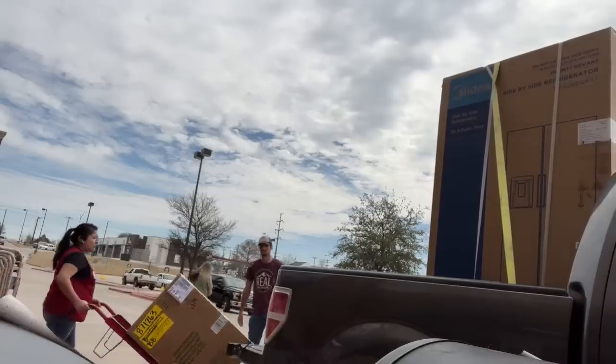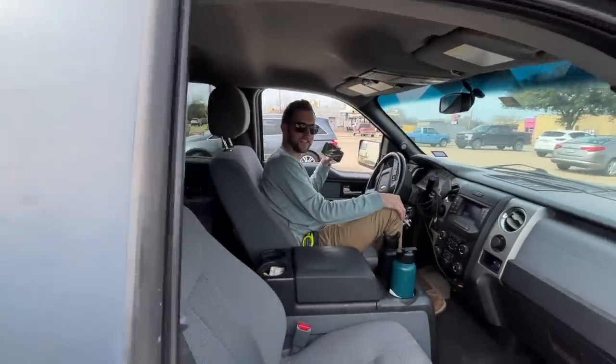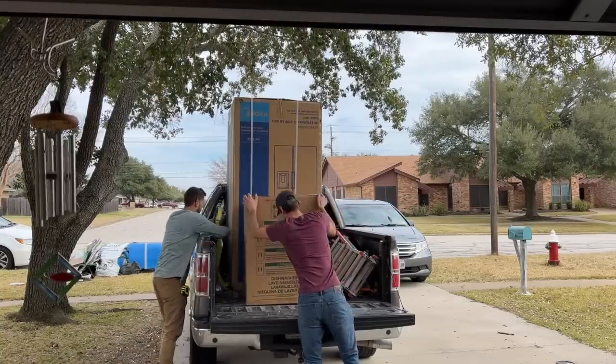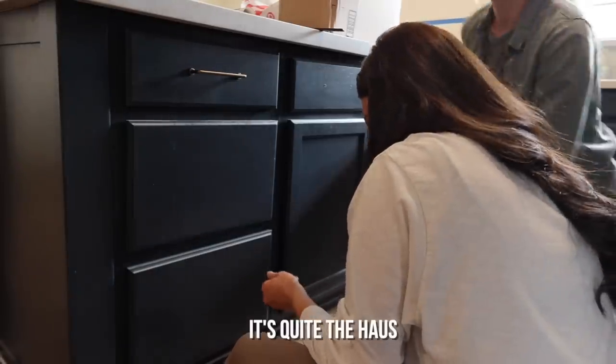The only problem was these appliances were huge and we don't have a truck, so we had to call on some help. You're the man, baby. Wow. We're in business. And it was definitely a huge help to have extra hands to unload these appliances. You might need a little help to get that fridge. It's quite the hoss. Okay.